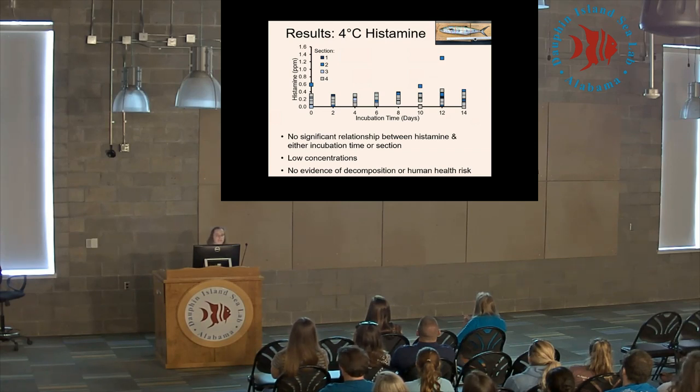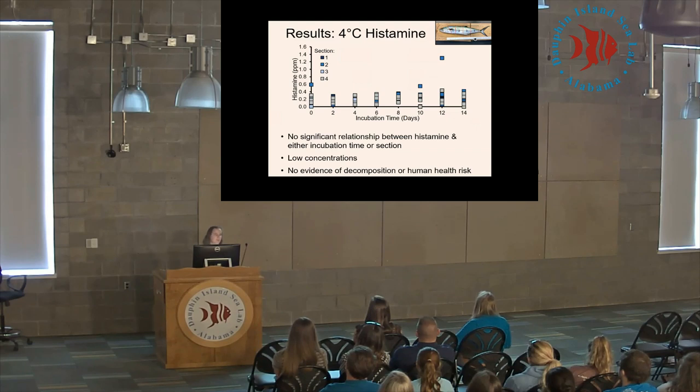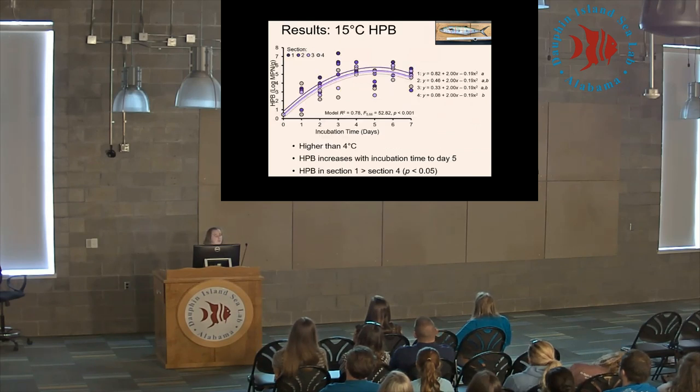So when we look at our histamine at 4 degrees, we're using the same color scheme here. We just use squares to denote histamine versus the circles to denote bacteria. And here we found no significant relationship between histamine and either incubation time or section, largely because these are very low histamine concentrations. We found no evidence of decomposition, which is again that 50 parts per million, or human health risk, which would be 500 parts per million. We were well below either of those.